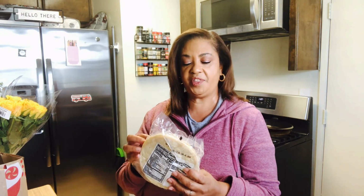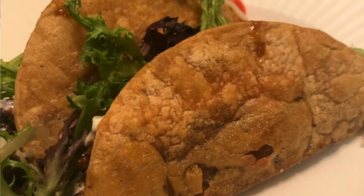I also picked up some green onion. I love putting the green onion in my wraps, of course, and my salads. One of my favorite things at Trader Joe's are their corn tortillas. They are so thick. They're 4 points for $2, but they are so thick and tasty. You just really taste the corn flavor. Sometimes you can buy corn tortillas and they're so processed that you hardly even taste the corn flavor. But the corn tortillas over at Trader Joe's, I love them.